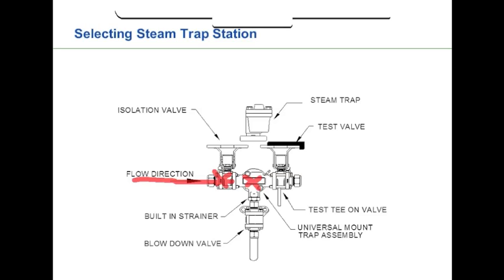The steam trap itself, we're going to talk about those a little bit later on, but that steam trap will mount up to this universal mount down here. The other thing that we really want to make sure that we have either in front of the universal mount or connected to the universal mount is a strainer. Strainers are crucial to have in the system. One of the main reasons that traps are going to fail is because you have dirt or corrosion material accumulation is the new politically correct term for that in the system.